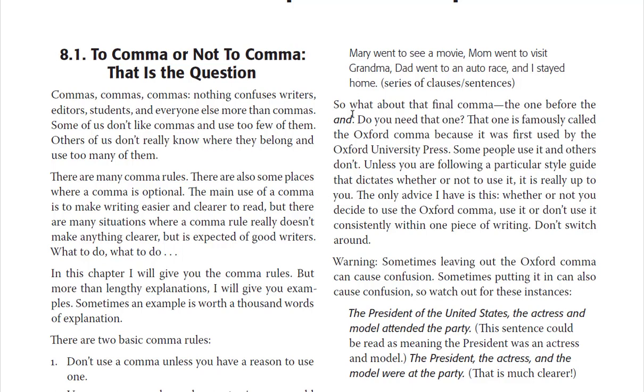So what about that final comma, the one before and? Do you need that one? That one is famously called the Oxford comma because it was first used by the Oxford University Press. Some people use it and others don't. Unless you are following a particular style guide that dictates whether or not to use it, it is really up to you. The only advice I have is this. Whether or not you decide to use the Oxford comma, use it or don't use it consistently within one piece of writing. Don't switch around.